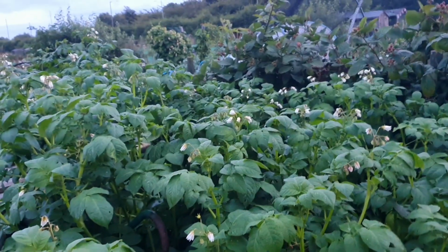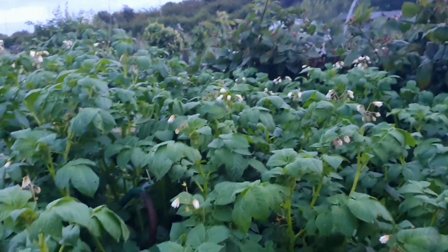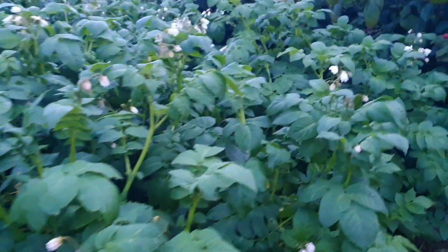So the potatoes, a huge batch of main crop potatoes, Maris Piper, so huge top. So again, nitrogen, lots of nitrogen, but I hope the tubers reflect on that anyway, so fingers crossed on that one.